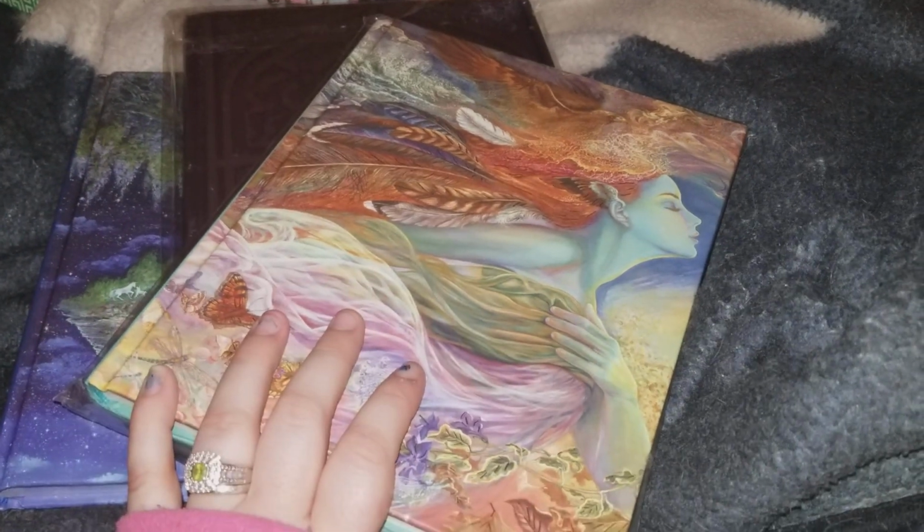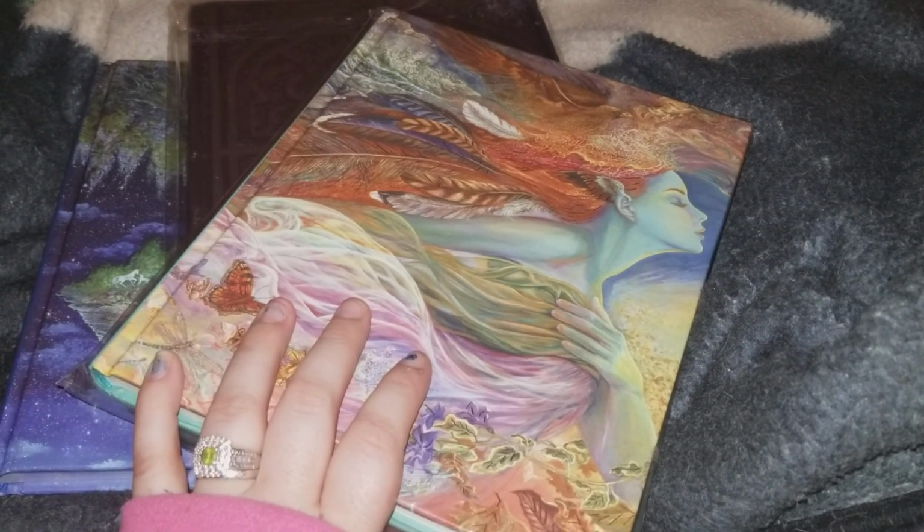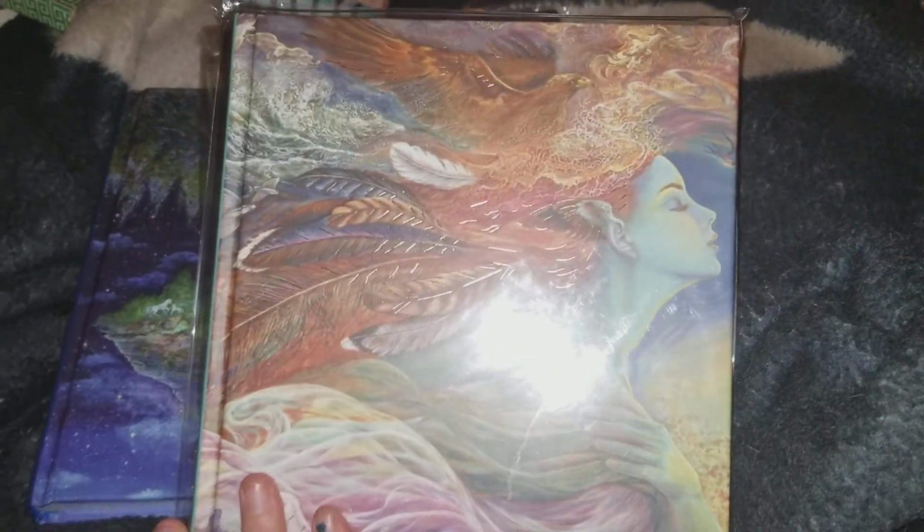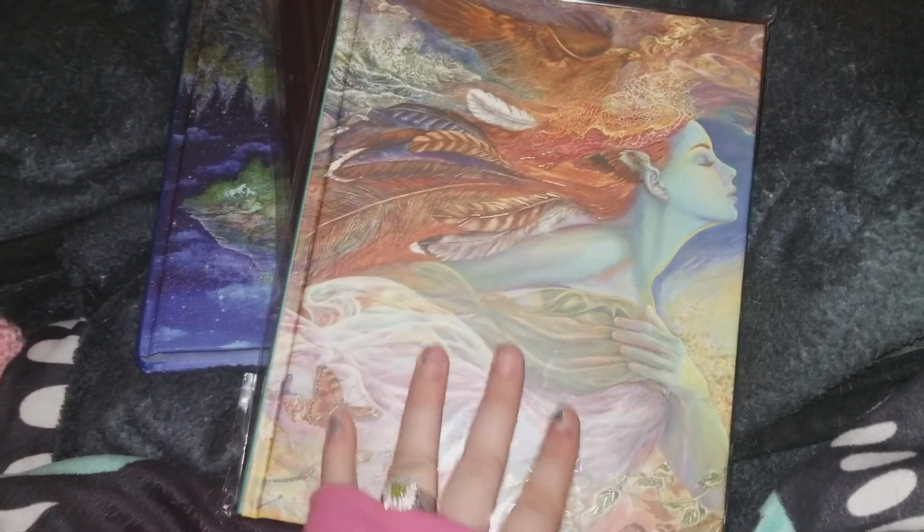And since I had 2 of them, I wasn't sure if I was going to use 2 of the same books or not, because I guess people just see this and they think of me. It's just so me, and I love it. I'm definitely going to use this one. My best friend has the other one now, because she writes as well. She was about finished with the journal I gave her, so I gave her another one.